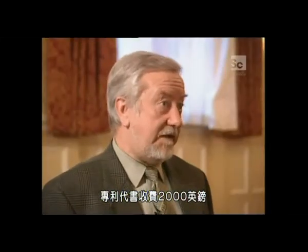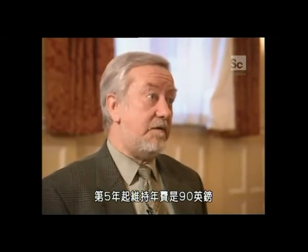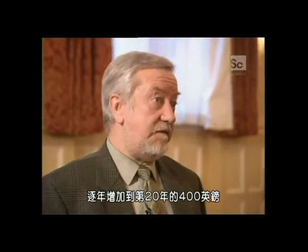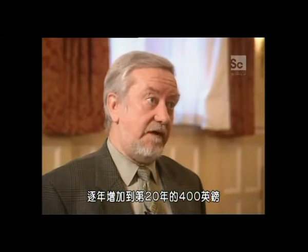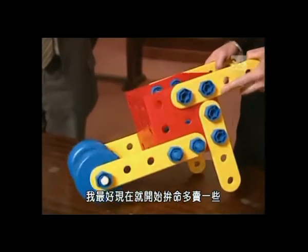So we got this far, I've got my patent. How much does it cost me and how much will it cost to maintain it? It's about £2,000 for the patent agent's fees and about £250 for the patent office fees. After that, your renewal fees will cost you about £90 for the 5th year, rising fairly steadily to £400 for the 20th year. So anyone can make this after 20 years without paying me anything. So I better get on and sell lots of them now.